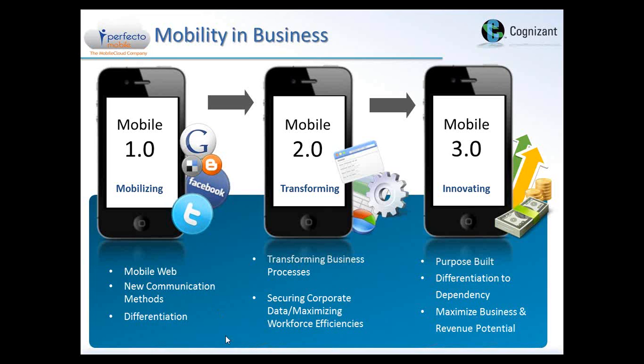We're seeing a transition, though, where transformation is happening with business processes to accommodate mobile applications. We're also seeing large enterprise organizations begin to look and prioritize securing their corporate data and also maximizing their workforce efficiencies. And this is what we're seeing today.